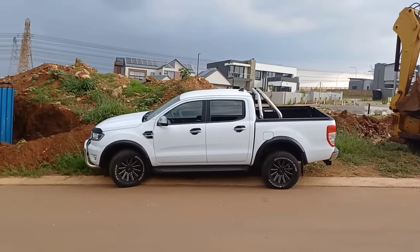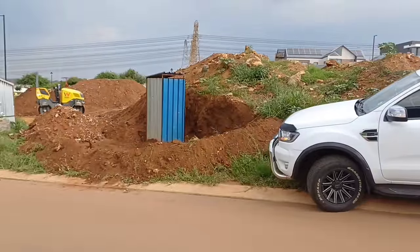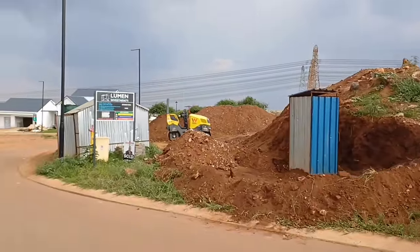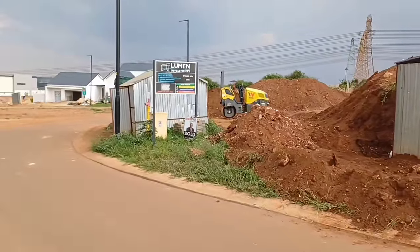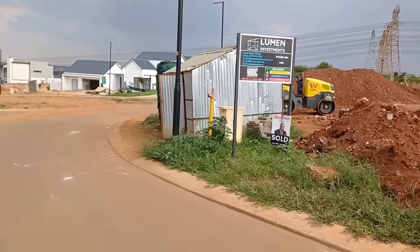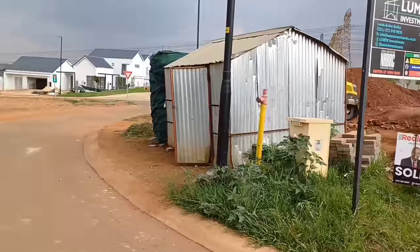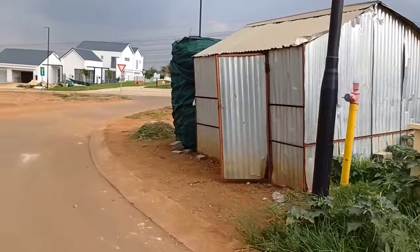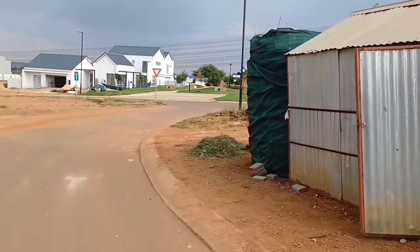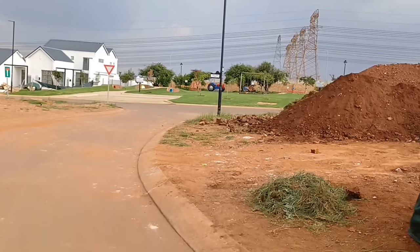I'm with my real estate agent, Hebron. Say hi. Hi. And I asked him if there are any homes that were already built and ready to be sold in this area. And he said that there are a few of them. So we are taking a tour to take a look at it, and we are bringing you along with us to see what these houses look like. So stay tuned.